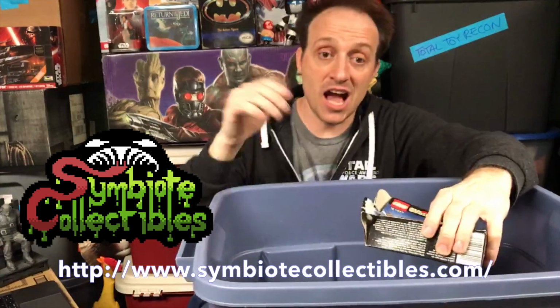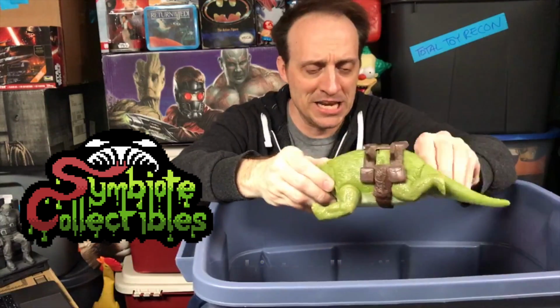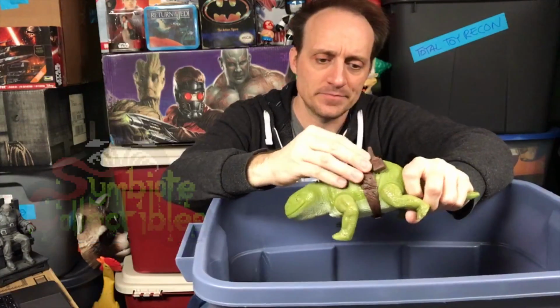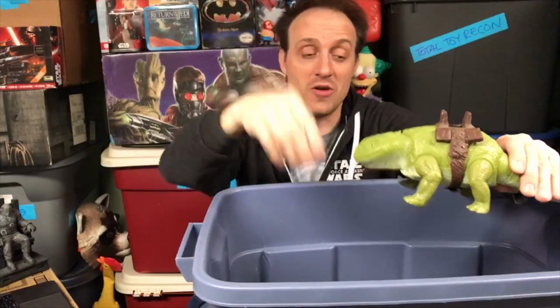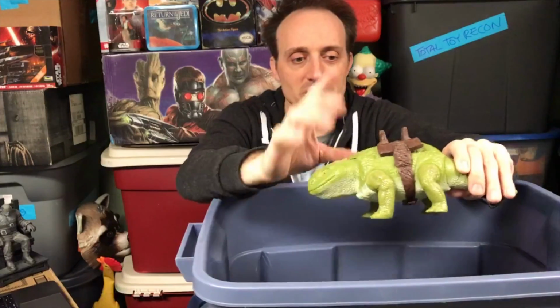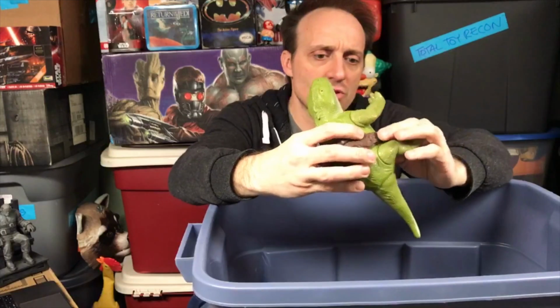So I've got a tin in here, which is weird because I'm very interested to see what's in the tin. But we do have an original Dewback, which, God, I wish I would have known where this was when I reviewed the Black Series Dewback, which is by far one of my all-time favorite toys. But here's the original Dewback. I don't have the rope for his neck, and I've used some sort of electrical tape to tie up the saddle to make sure that it stays on.